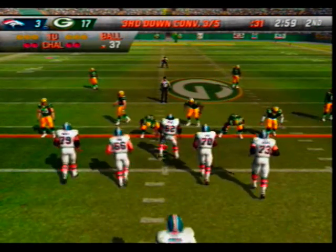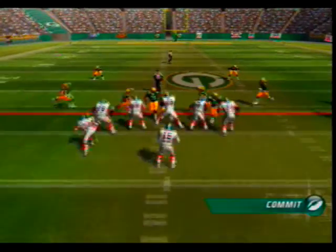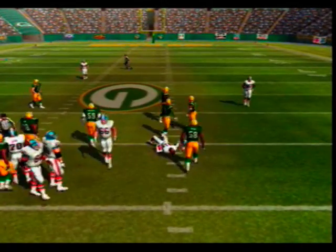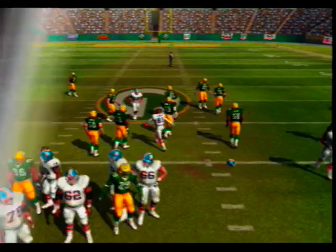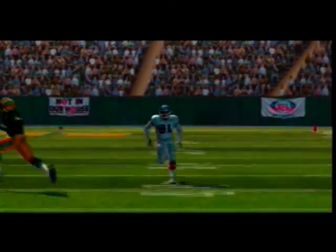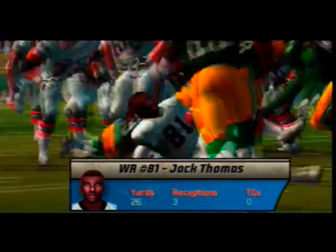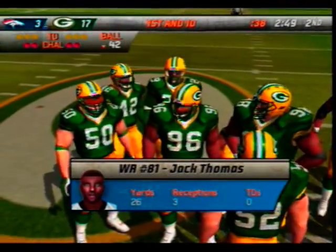Ball on the 37-yard line. Big stop, D, big stop. Green Bay comes out in their nickel package. With the throw, Benson comes up to make the play at the 42-yard line. This is good communication between the quarterback and his receiver to keep the chains moving. They know where the first down marker is, and they recognize the type of coverage the defense is playing. The ball is there, and so is the catch.